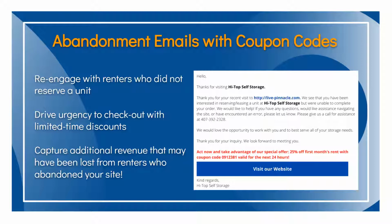So maybe someone rang the doorbell, or you were busy making dinner, or a kid ran in and you forgot about it. Drive urgency to complete that reservation with coupon codes. This is a brand new thing that we just introduced. Coupons will create that urgency to return and reserve their unit because it's available for a limited time. It demands immediate reactions from it.